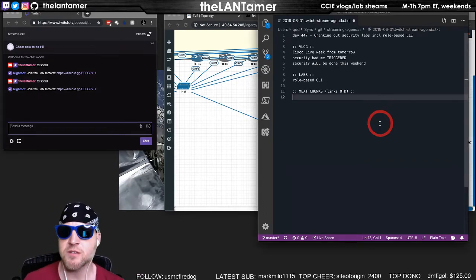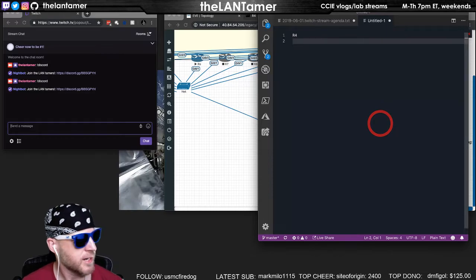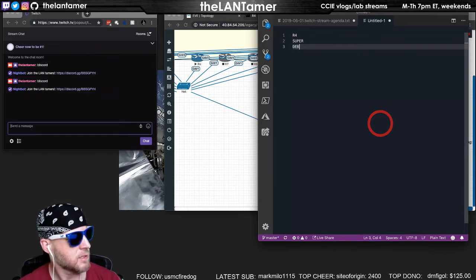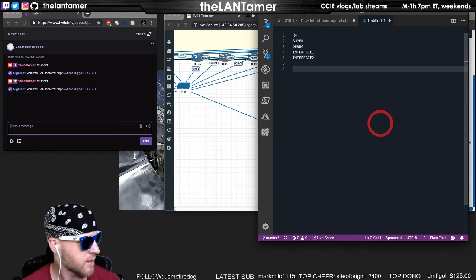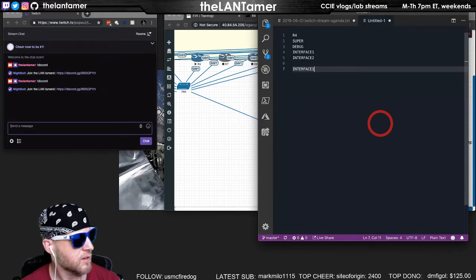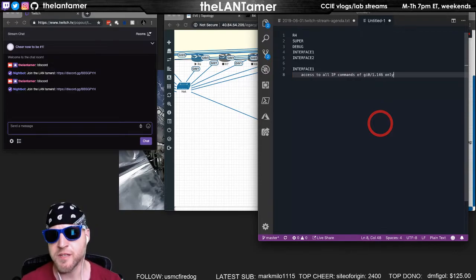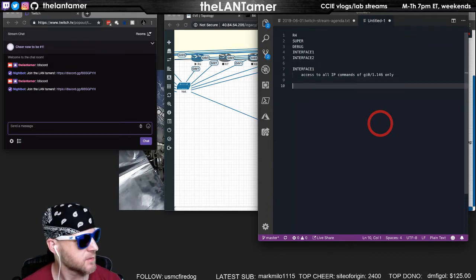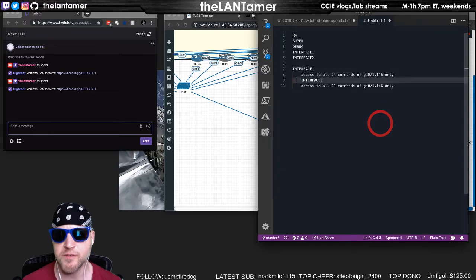But here are the requirements. On this one, we're going to have a super role, debug, interface 1, and interface 2. So we've got quite a mix here. Interface 1: access to all IP commands of Jazz 0, 1, 146 only. Interface 2 is the same, but for Jazz 0, 145, I believe.